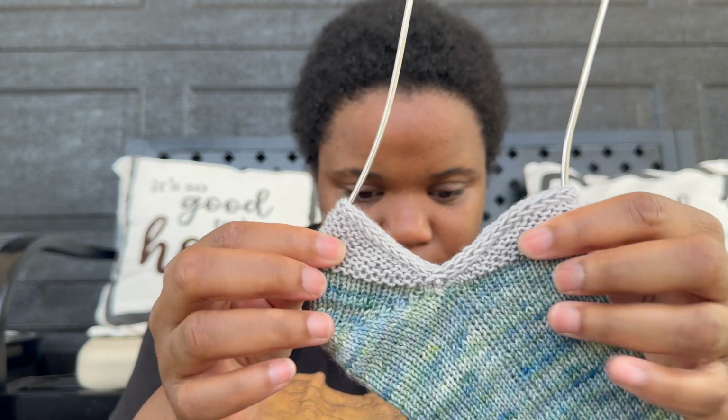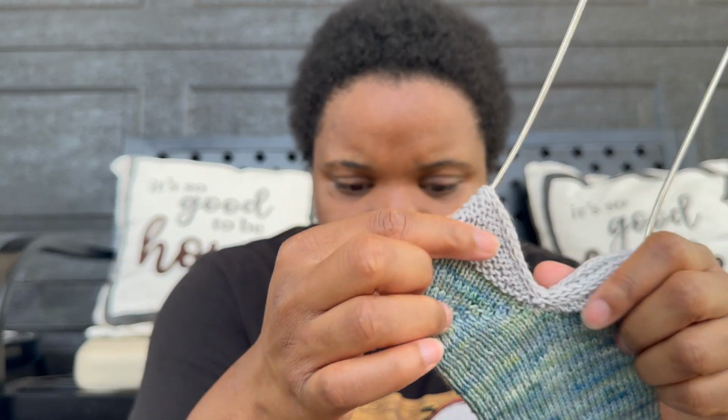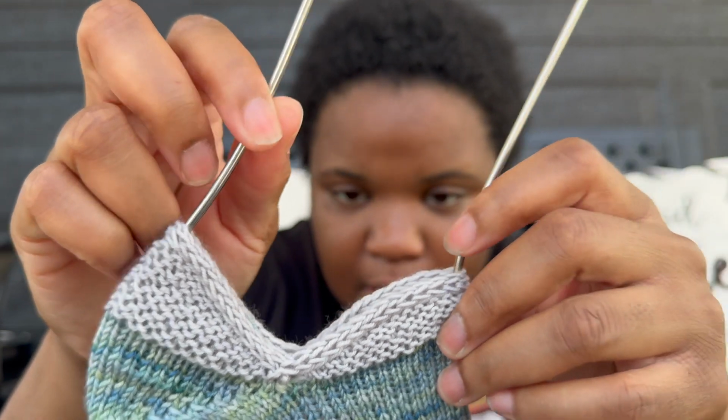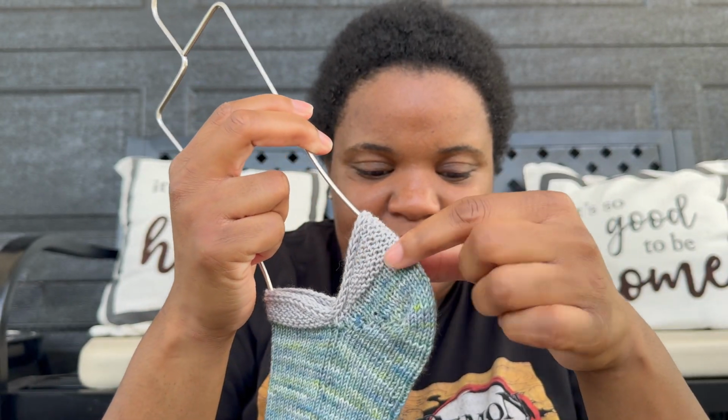But yeah, what really drew me in, what really attracted me to the pattern was this portion. So it's a garter cuff, and it has this I-cord portion here. I don't know if you can see that. Yeah. And on the pattern, I think it's supposed to be like a fish or something. The main photo on the project page has it with two googly eyes, so it looks like a fish mouth. As you can kind of see, it's like a mouth. But yeah, this was interesting.